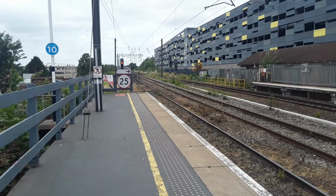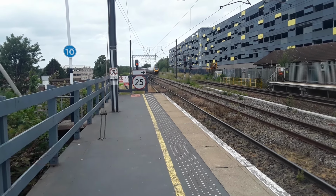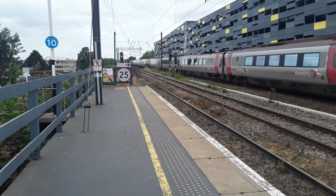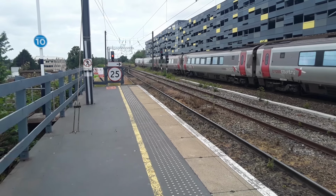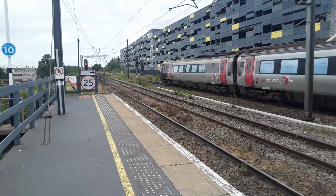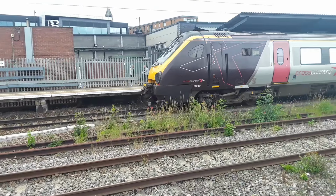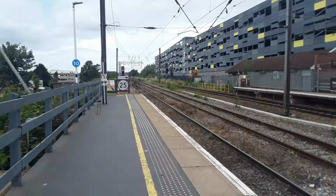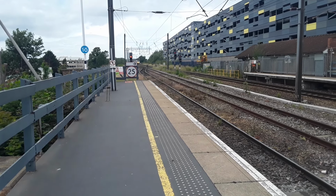Okay, now approaching will be 220-017 and 221-122, working the 1323 CrossCountry service from Edinburgh to Plymouth. Okay, now approaching is 801-211 on his return, working the 1328 LNER Azuma service from Leeds to London King's Cross.